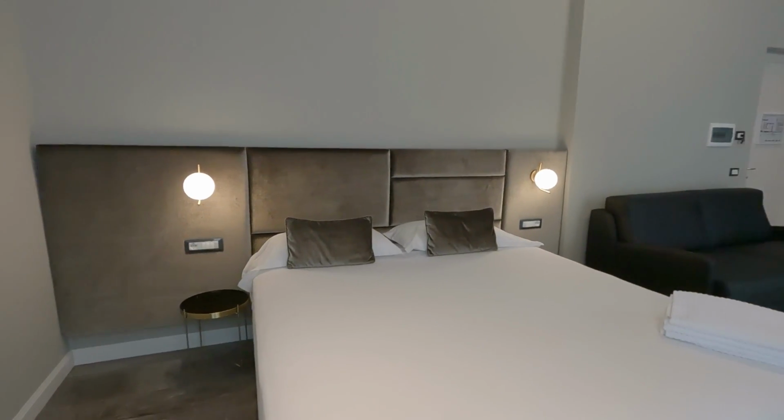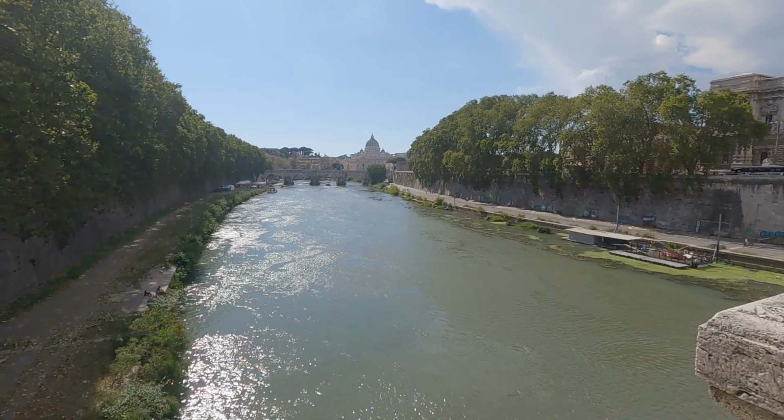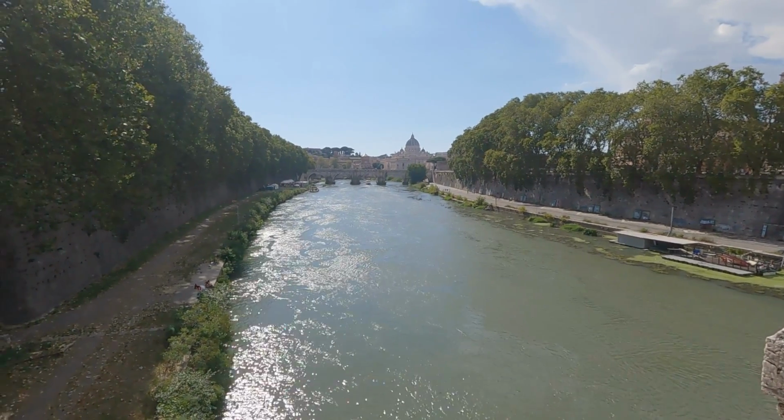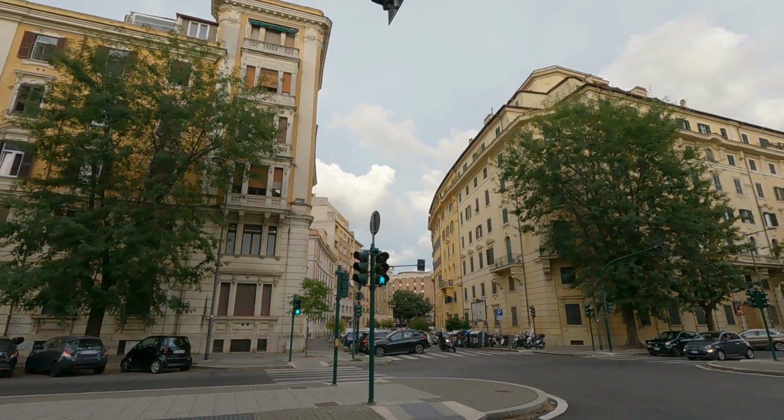So we have made our way to our hotel, which is the Apollo Boutique Hotel here in the Prati district of Rome. It's really close to the Tiber River on one side, and to the other side you've got the Vatican. So we're in a central spot. We've not stayed in this area before, but we thought, let's give it a go. So a perfect launch pad to discover Rome on this trip.